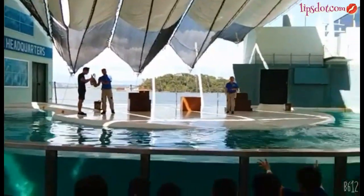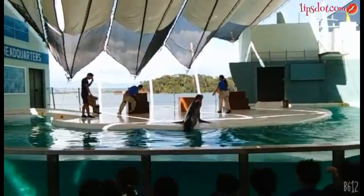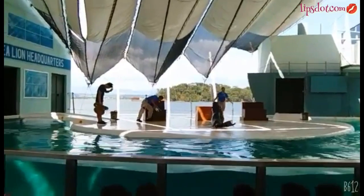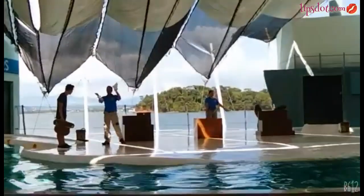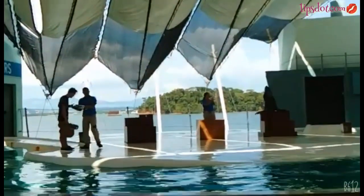Okay, since you're all wet, we have a free t-shirt and a towel from the gift shop. Wow! Thank you very much, sir.